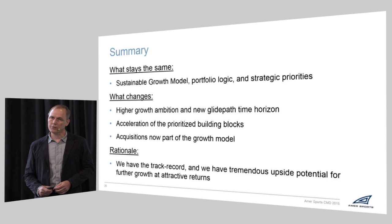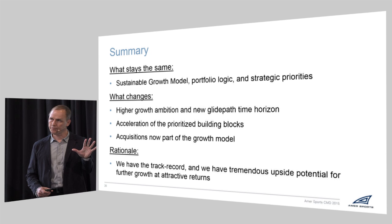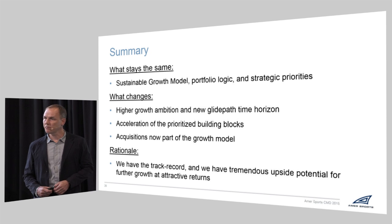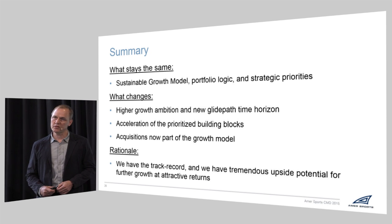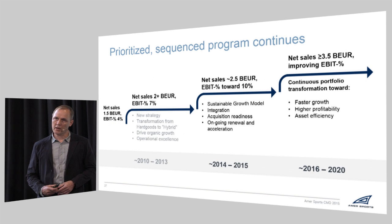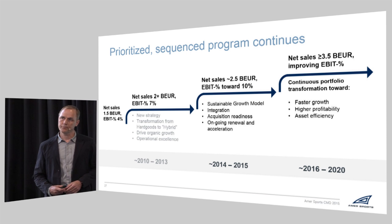What changes is the acceleration of the prioritized building blocks, the 5 areas which I went through. And now acquisitions are part of our portfolio. They are now part of the business model. Rationale, we start to have a track record. We believe we have a pretty good capability in place, which then represents a repeatable business model, and we see the upside for the years to come at attractive returns. So as always, I like to stop with the glide path.